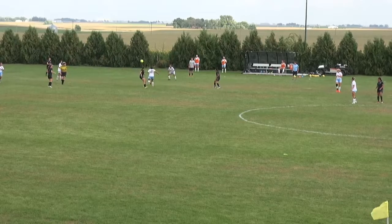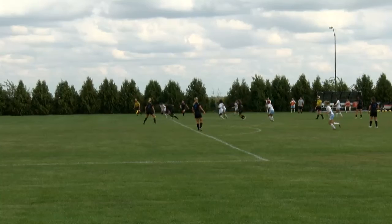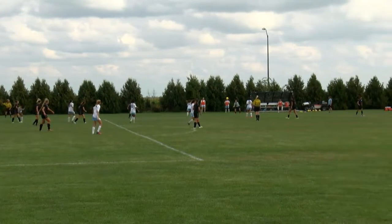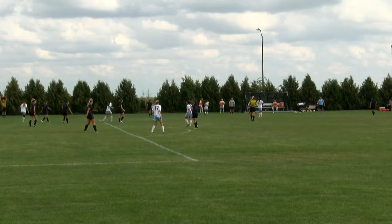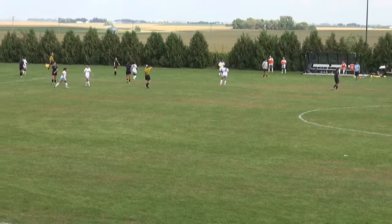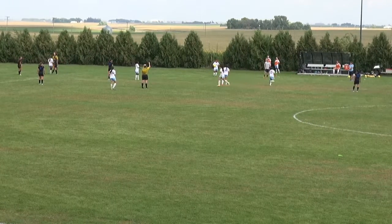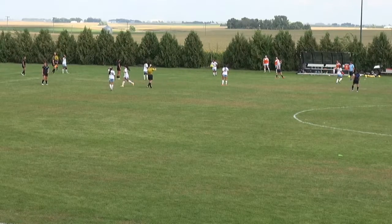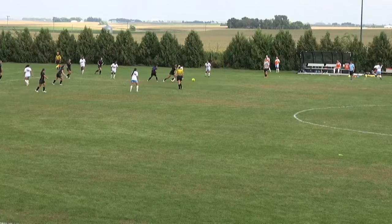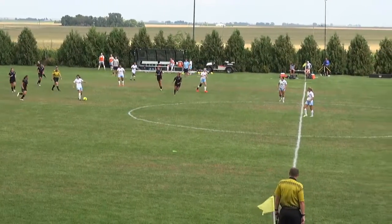Montoya chips it down the left. Ends up on the foot of DaCosta, who makes a nice move to keep it there. Excuse me, not DaCosta, that was Valdez. They're going to bring Wenzel back on now, and they're going to send off number 13, Alyssa Lovin, in her favor. Montoya in a dogfight, and she'll lose it. It'll be chipped back to Woodcock.